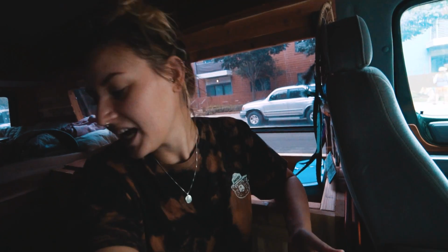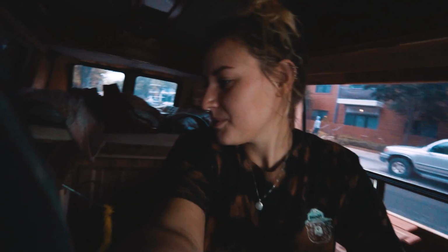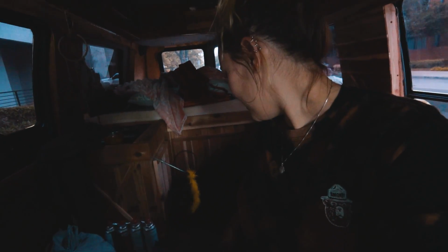But I kind of wanted to show you guys something, but I don't know where they are. I have the cats with me. I officially have them with me full time. Thank you to one of my best friends, Bridget, for cat sitting for me for the last few weeks, I guess. Halo is underneath the driver's seat, and BB just came out. She was, I guess, underneath my guitar case.